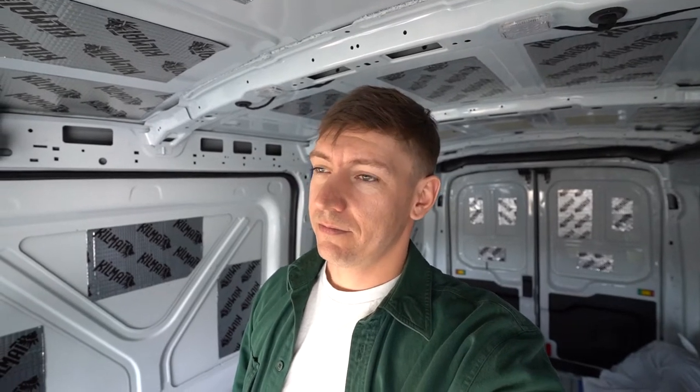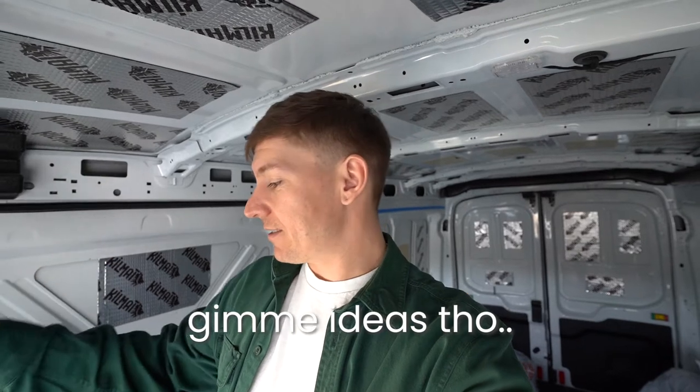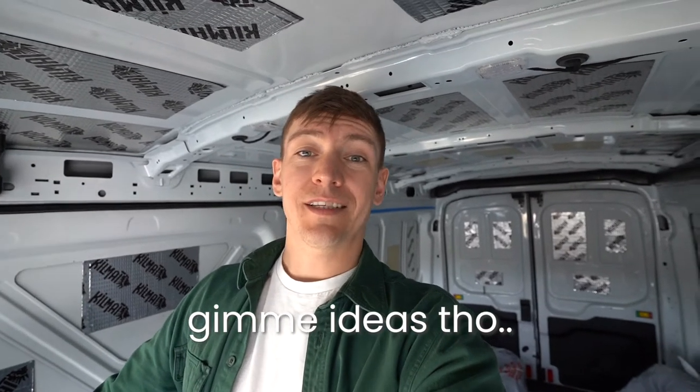This is my van. It doesn't have a name yet. I was gonna call him Ivan. Ivan? No? Not funny? I thought it was funny. But I've heard a lot of people not think it's funny, so I'm still not sure on what to call the van yet. But this is my 2018 Ford Transit.